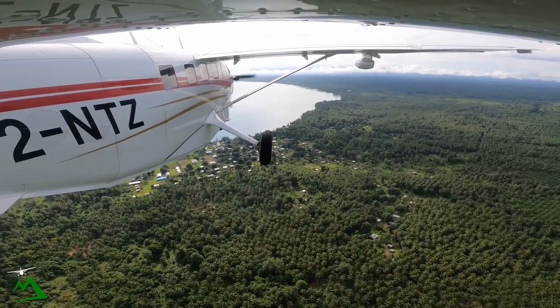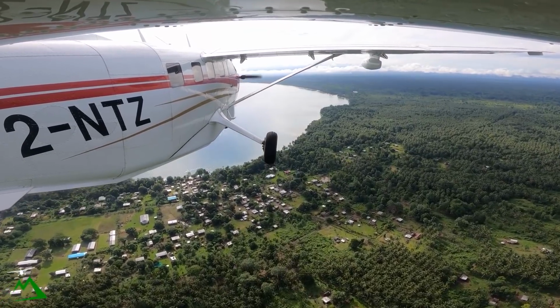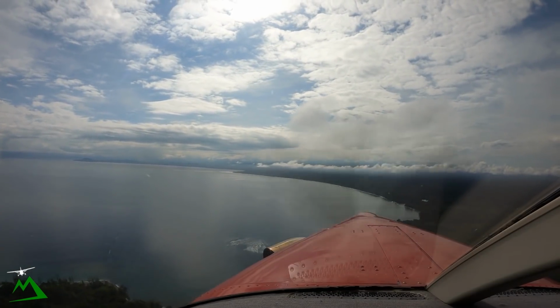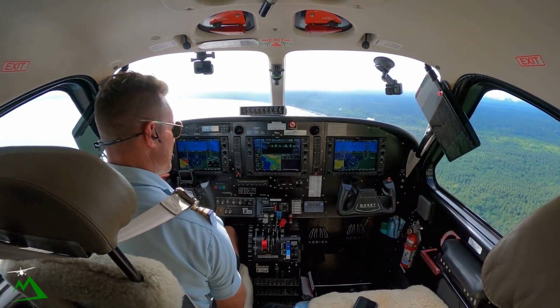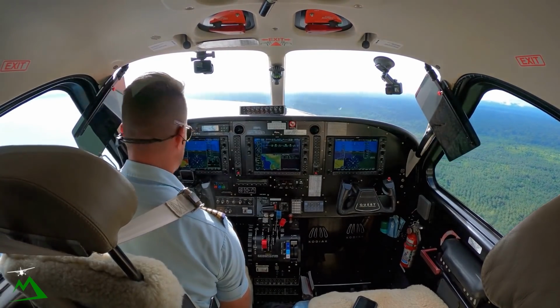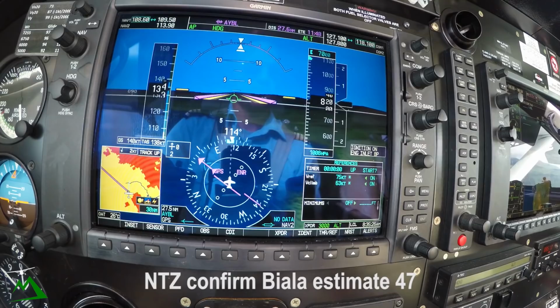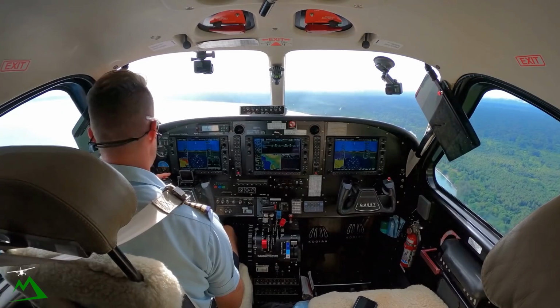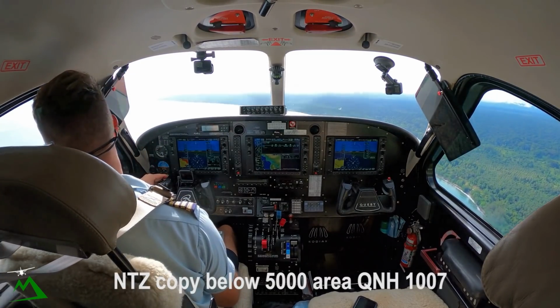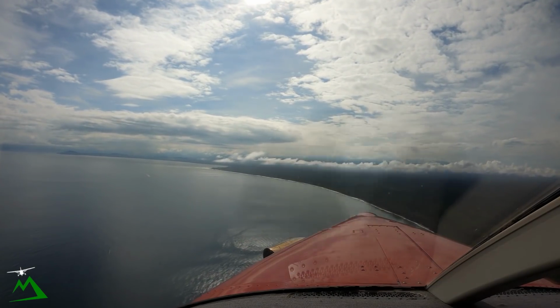Where's the 8861 November Tango Zulu departure? November Tango Zulu departed Hoskins, time 30, amended destination Biala. Estimating Biala time 47, and will be below 5,000. Zulu, confirm Biala estimate 47. Affirmative, Biala 47, November Tango Zulu. Zulu, code below 5,000, LQH 1007. 1007, November Tango Zulu.